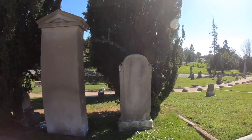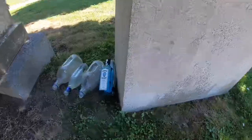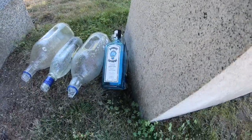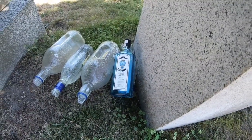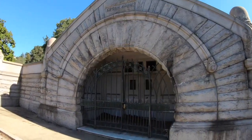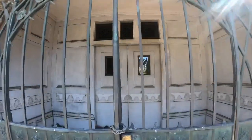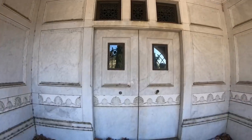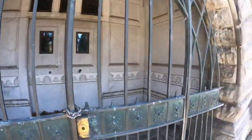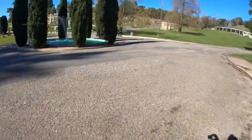Now along the back side of some of these graves, I can tell people come here late at night and do things they're probably not supposed to be doing. As you can tell, that's unfortunate. Edson Adams, this one is locked up tighter than a drum. Super exclusive, super private, I guess. Let's check it out.